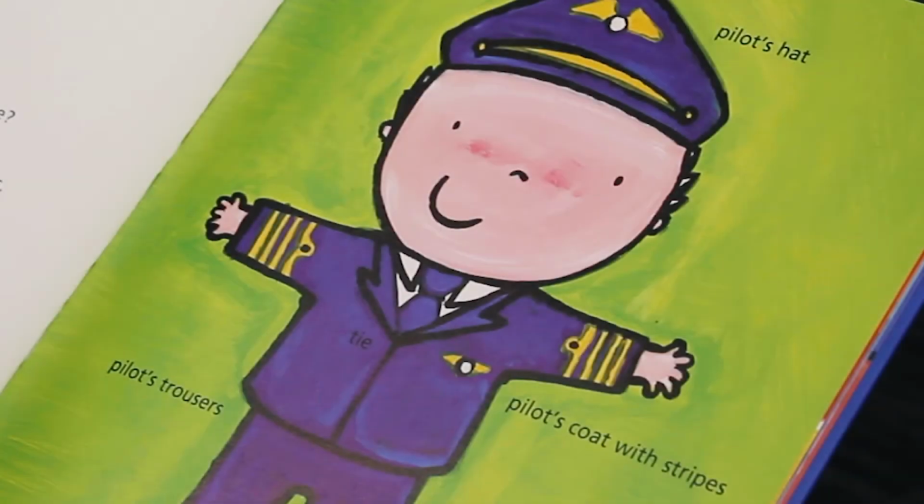The pilot wears a uniform. He looks handsome, doesn't he? The golden stripes on his coat show his rank. The co-pilot has 3 stripes, while the captain has 4 stripes.